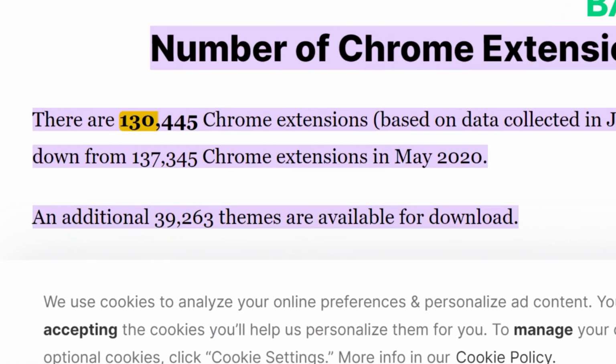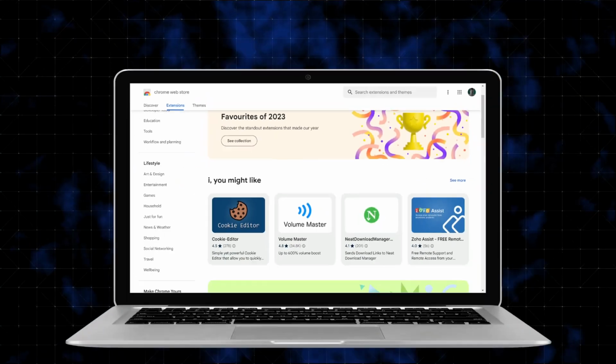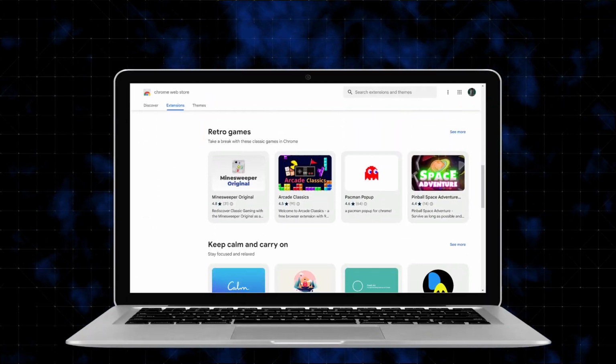Did you know that, according to Backlinko, there are over 130,445 extensions available on the Chrome Web Store? With so many options, it can be overwhelming to know where to start. Well, fret no more, you've come to the right channel.